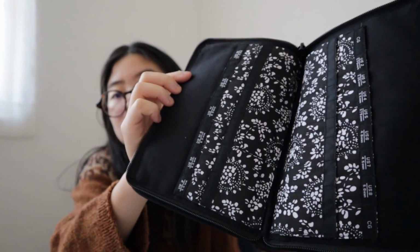It came in this pouch. It is empty right now because I also got this interchangeable needle pouch. This one is from Twig and Horn. I've been eyeing this for a while, but I never had an interchangeable needle set to put in it until now. It came with the case already, but it is not really my style. It works. It's a very nice case. Let me open it up and show you. It has all the needle sizes written on it.